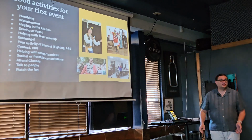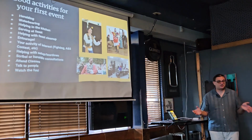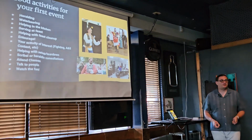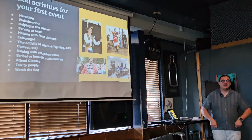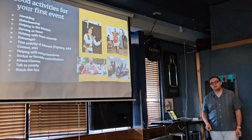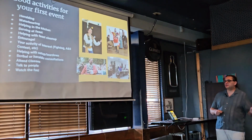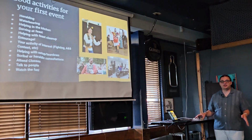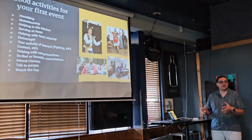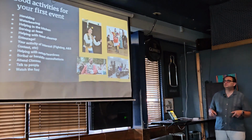Water bearing. Fighters need water, let's be honest. And most of us who are fighters forget to drink it. Water bearers are critical. Someone to walk around and go up to a fighter and say, hey, have you had water yet? Or have you had any electrolytes? You look like you need a pickle or an orange, right? To refill the big water jugs and make sure they're stationed all around the event site so people stay hydrated. Water bearing is another good activity for getting to know people, especially other fighters, talking to them and getting involved.